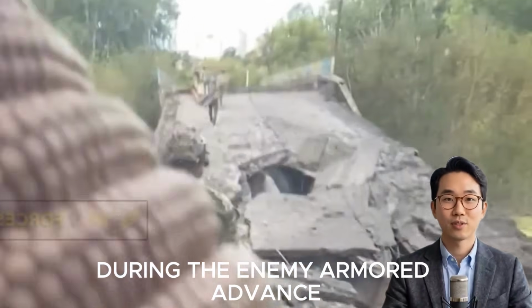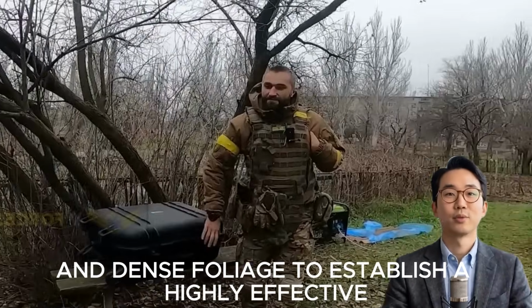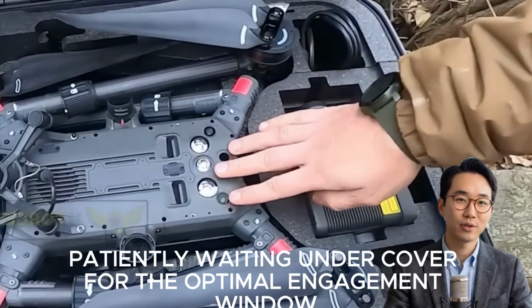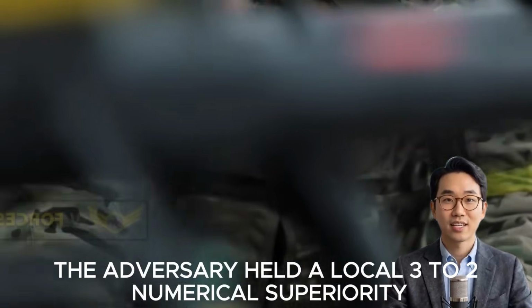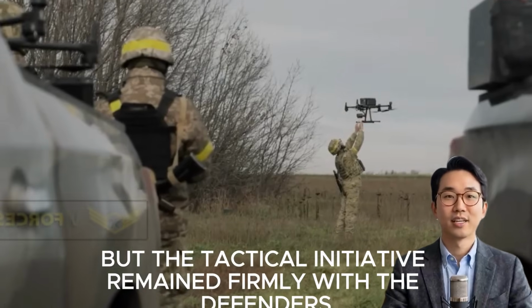During the enemy armored advance, two friendly tanks used the microterrain and dense foliage to establish a highly effective, concealed ambush vector, patiently waiting under cover for the optimal engagement window. The adversary held a local 3-2 numerical superiority, but the tactical initiative remained firmly with the defenders.